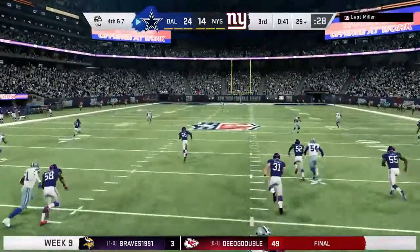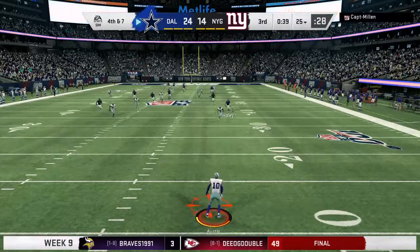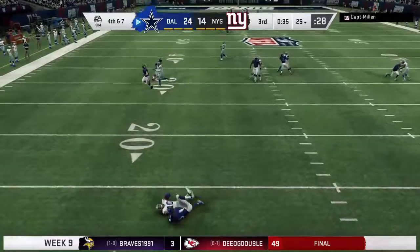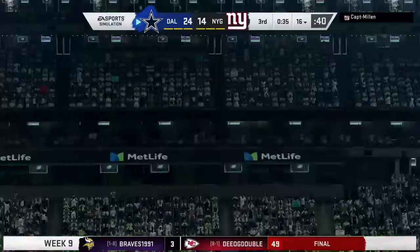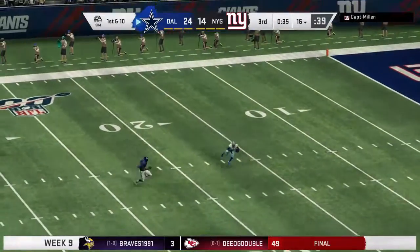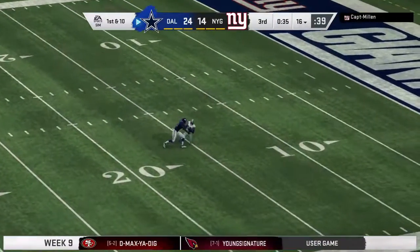He steps into this one, and this is a rocket. Here's Austin. They'll call that a punt of 59 yards. Tough to do better than that. And out will come the offense as they take over at their own 16-yard line.